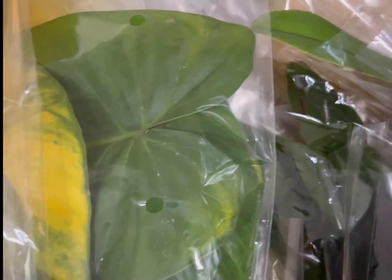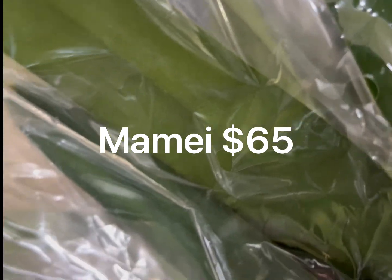I will say that they had plants that were already acclimatized from Florida. They were already in pots, and for what I got, I tried to get those. I didn't want any of the ones that I needed to acclimatize, and they had those in boxes. Mommies were $65. Again, a lot of yellow in them.